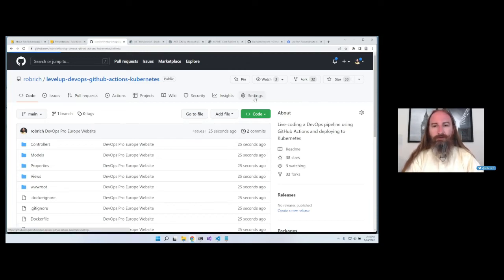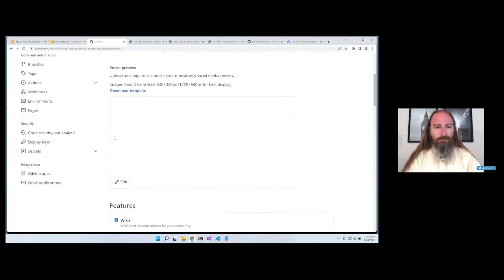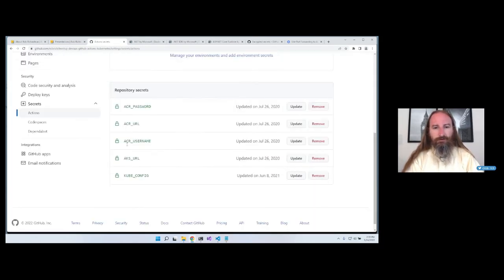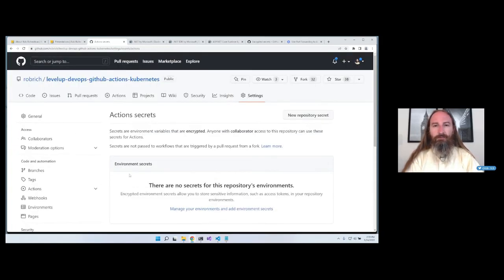Now this wasn't quite a completely empty repository. I did create some secrets here. I went in here to settings, I went into secrets, and I created some secrets. I created ACR password, ACR URL, ACR username. Those will help us log into our private container registry. Also the AKS URL so that we can route content publicly, and a kube config so that we can authenticate into our cluster. So we'll use those five secrets inside of our DevOps pipeline.